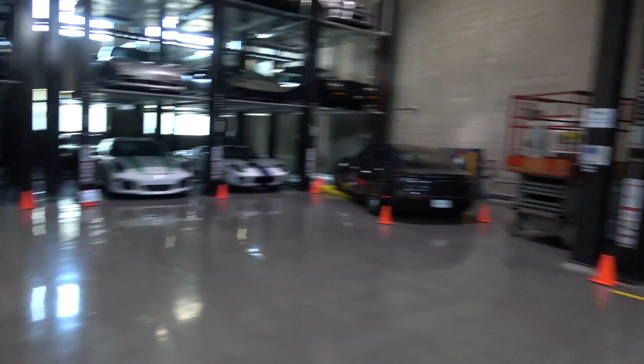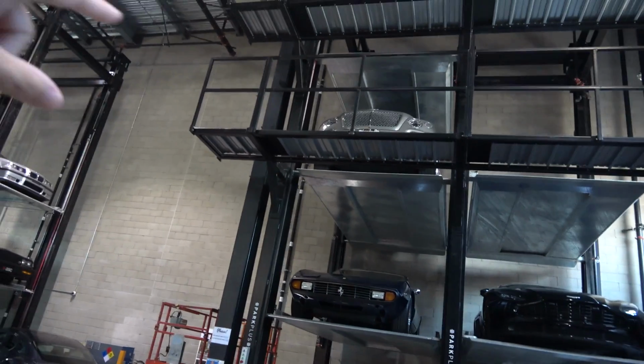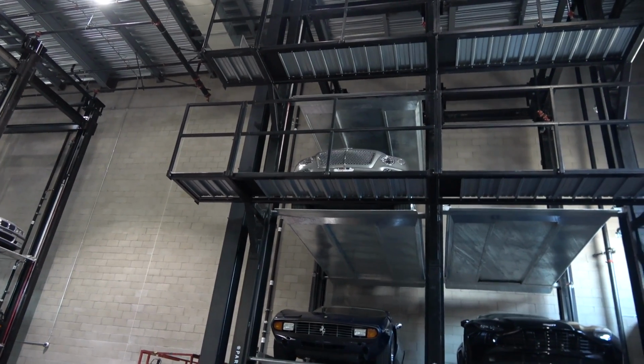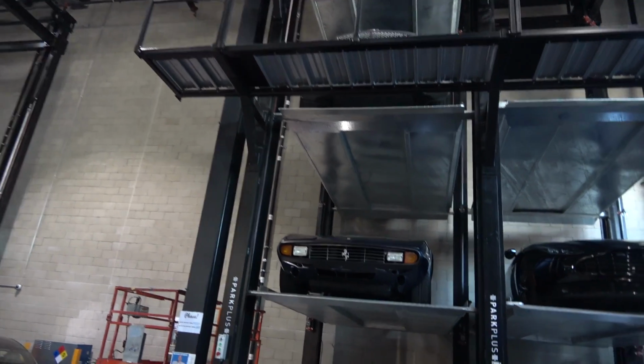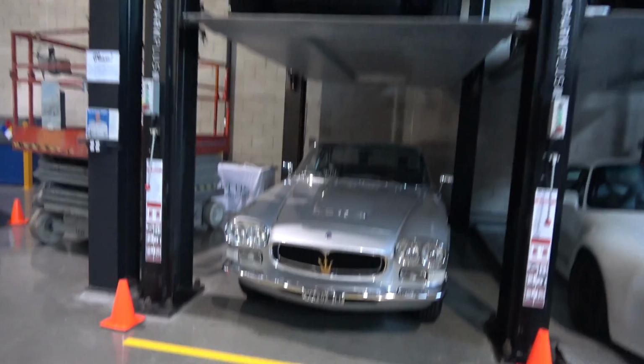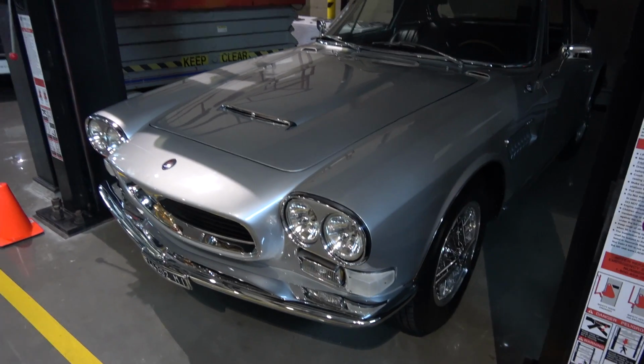But there's some, let's work our way down here. Everything is strategically placed, like putting the Bentayga up there. It was just to show that the lifts can handle the mass. This Maserati started up last night on my Instagram. It was very nice.